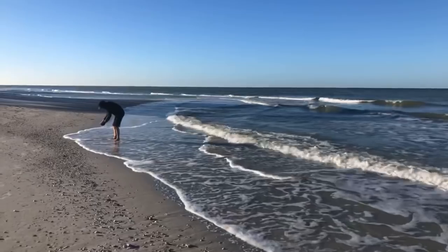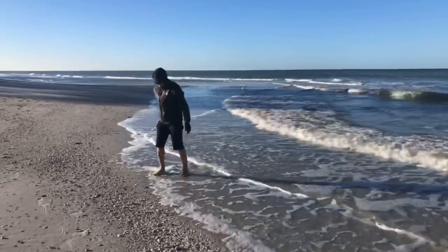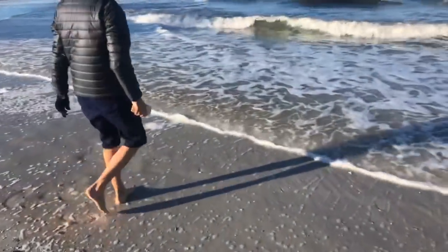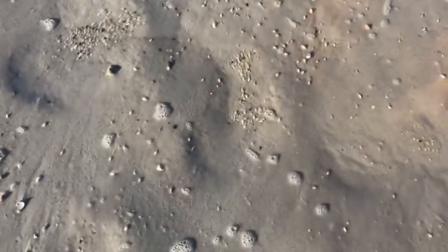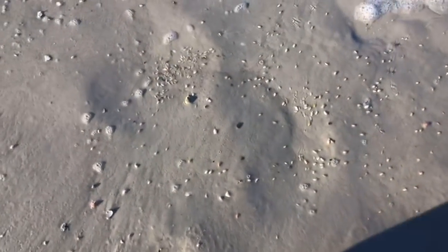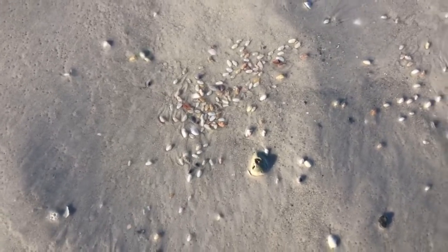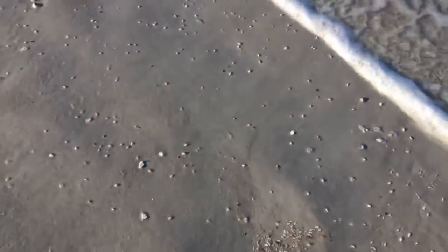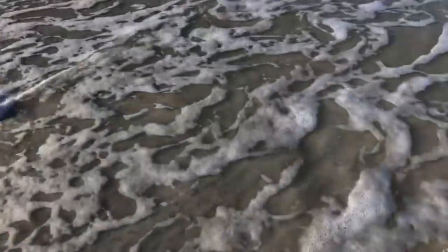What are you taking a picture of? What did you find? Oh, the coquinas. Isn't that something, watching them bury? If you stand, you can feel them on your feet. Look at them all. These are little coquina shells down here. They just slowly bury themselves into the sand. When the water fills back, they come up, and then they go down.